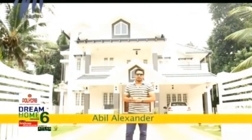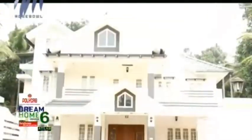Today I present to you Nalappatt House from Koratty, Thrissur district.